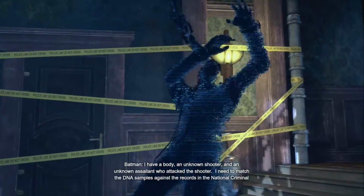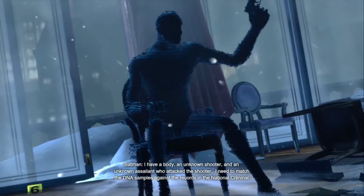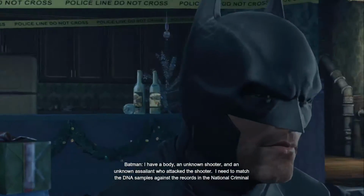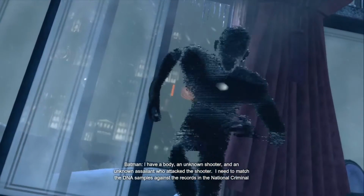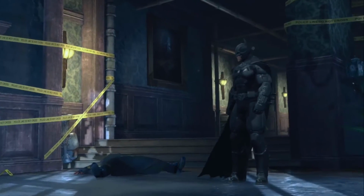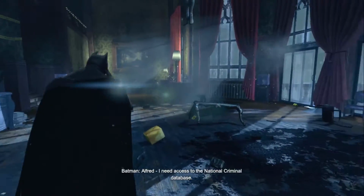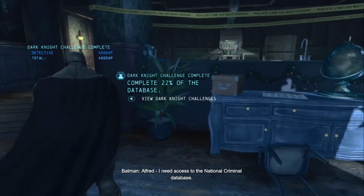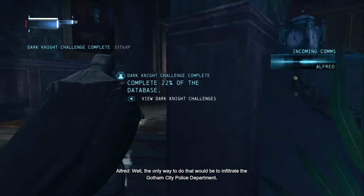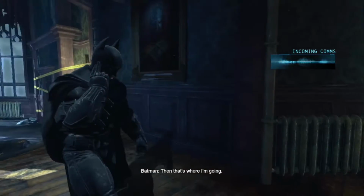I have a body, an unknown shooter, and an unknown assailant who attacked the shooter. I need to match the DNA samples against the records in the National Criminal Database to identify who was in the room. Well, the only way to do that would be to infiltrate the Gotham City Police Department. Then that's where I'm going.